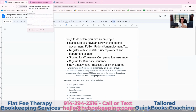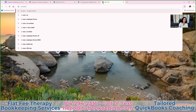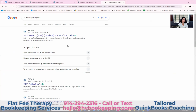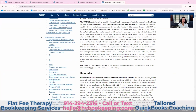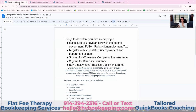So you would just go to your state's website and read anything they have on a new employer. I was also on the IRS site, and it was like a new employer guide. Employer's tax guide. This talks about everything you need to understand. There's a lot of stuff in here. So what I'm giving you is an overview, and then it's on you to go and really research this.